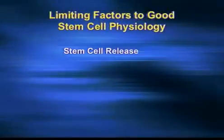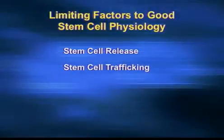So let's talk about what are the important parts of the physiology that we know can be optimized. Stem cell proliferation and stem cell differentiation just happen very well. They don't seem to be a limiting factor. What some of the limiting factors are is the release from the bone marrow, the trafficking, meaning the getting there, and then the recruitment by the tissues and migration. And Stem Enhance really focuses on and gives the body what it needs to support release from the bone marrow and also recruitment by the tissues and migration. Where we now have a need is with the trafficking, meaning getting there, having the circulation be optimized.